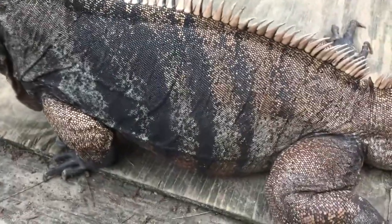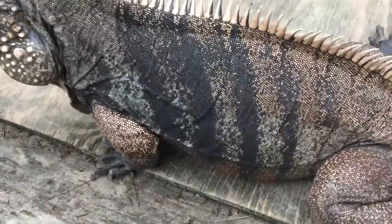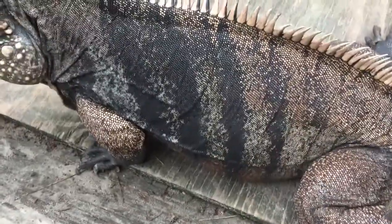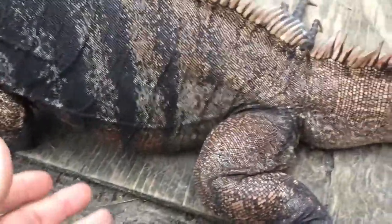This is something that I've gone over in some detail before, and this is a condition I call bloating. It's a condition that happens more frequently, unfortunately, than not with Cyclura. And if you take a look at this guy's stomach here, you can see that he's got a little bit of gas in here. He's a little bulged out.